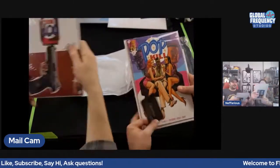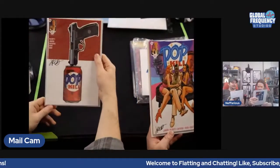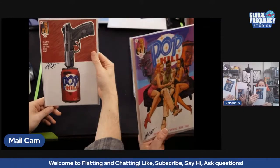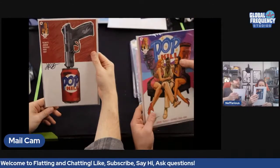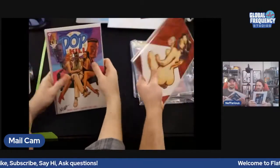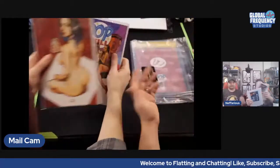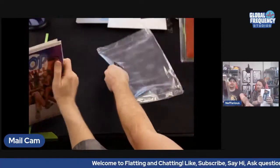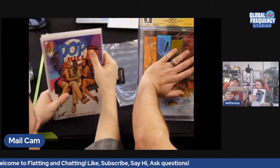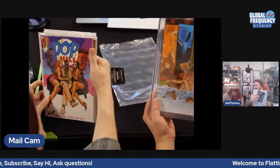What is all this now? This is Pop Kill. What is Pop Kill? Pop Kill is a comic book. This is Jimmy Palmiotti, right? Yeah, this is a Palmiotti, and Johnson, Santa Cruz, Reber, Conant. That's number 4, right? This is number 3. I'm assuming this is number 2, even though it doesn't have a number. And this is our Pop Kill number 1 in the 9.8 rated signature series plastic case that's signed by everybody.